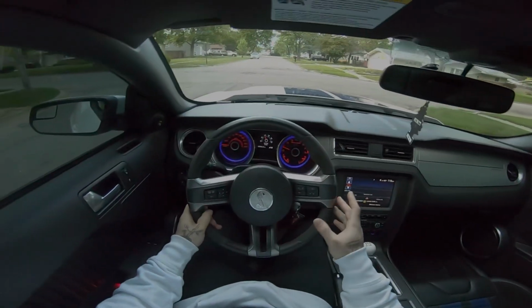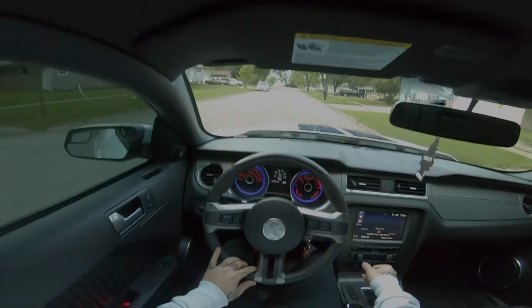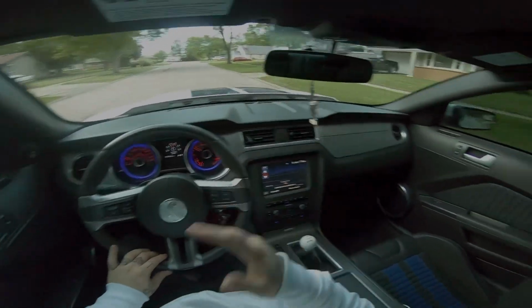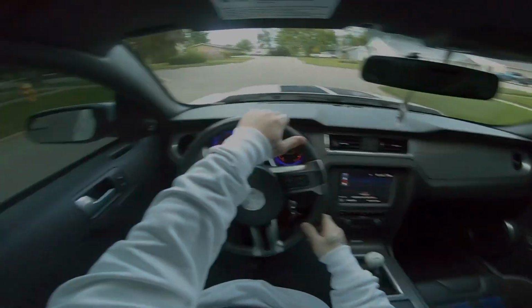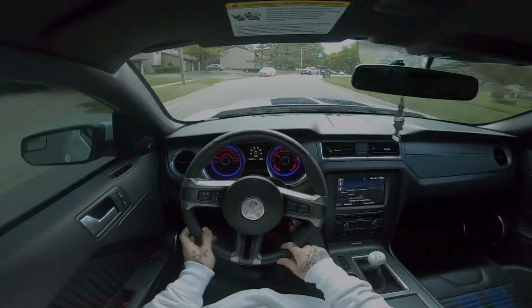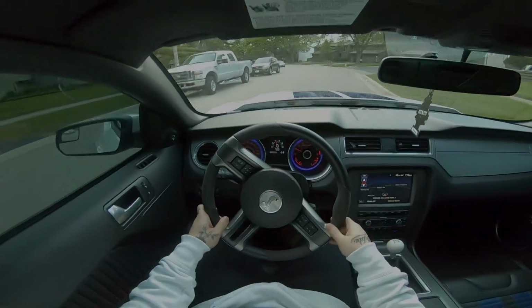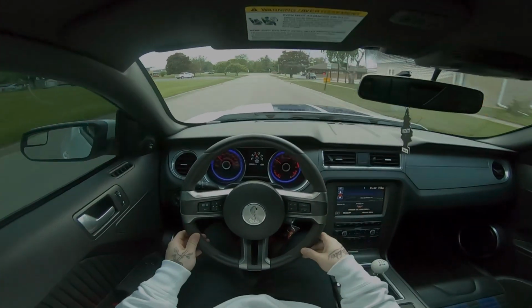What's going on, guys? Today I want to talk about a 20,000 mile update. Currently we are at 20,543 miles on my 2013 GT500 that I just got maybe 2 or 3 months ago. Just wanted to go over some pros and cons that I've noticed from switching over from the S550 platform. I had a 2016 Mustang GT that was supercharged before this. I got it at 16, so it's basically a 5,000 mile update.